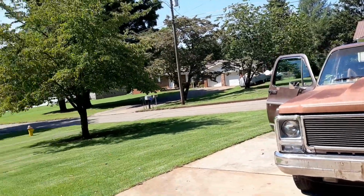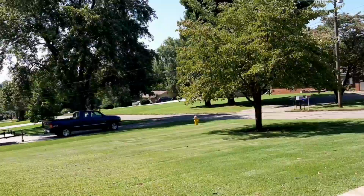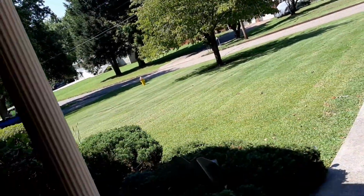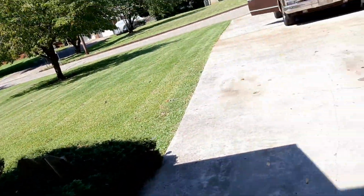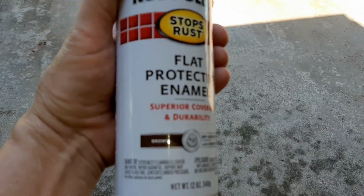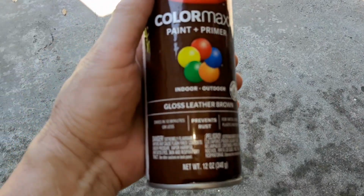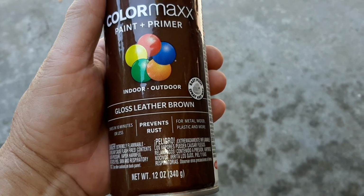I got 2 shades of brown. I'll see if I can find them here. Of course, I got Rust-Oleum brown, and I got what I've been using mostly, this Krylon leather brown.